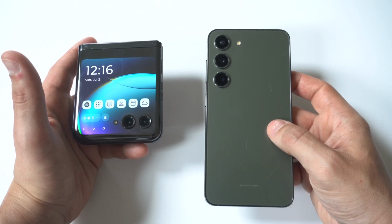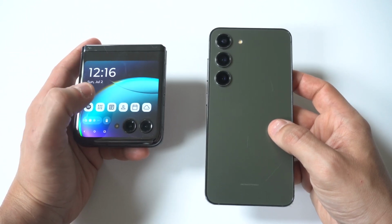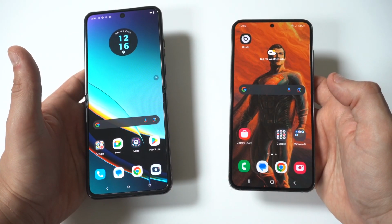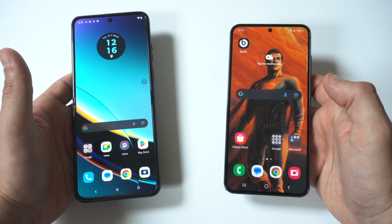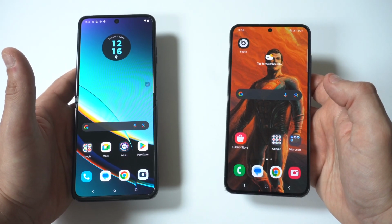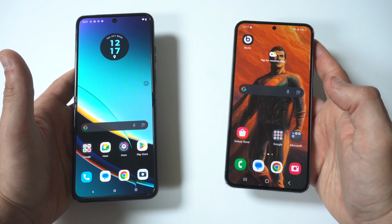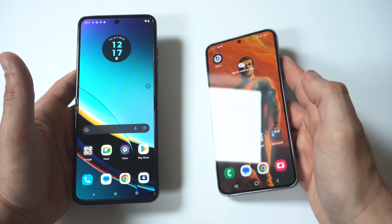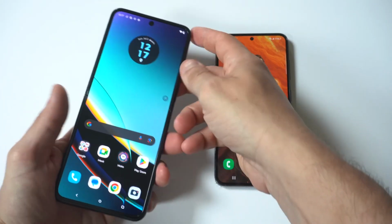But the nice thing about using this Razr phone is that it feels like a Samsung phone. So if you've already been using a Samsung phone and thinking about getting a flip phone, you're going to be able to just get into this phone right away. There's really no learning curve with it. It almost feels like I'm using the Galaxy Z Flip series with this phone because the design on it is very similar. The biggest draw though is that the cover screen is like the full thing at 3.6 inches.